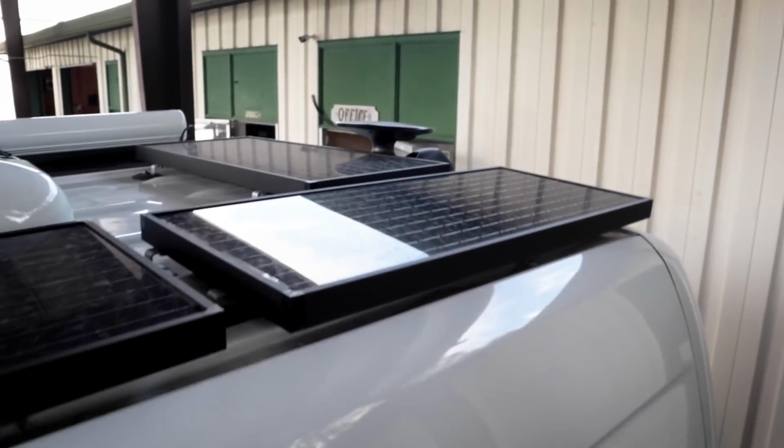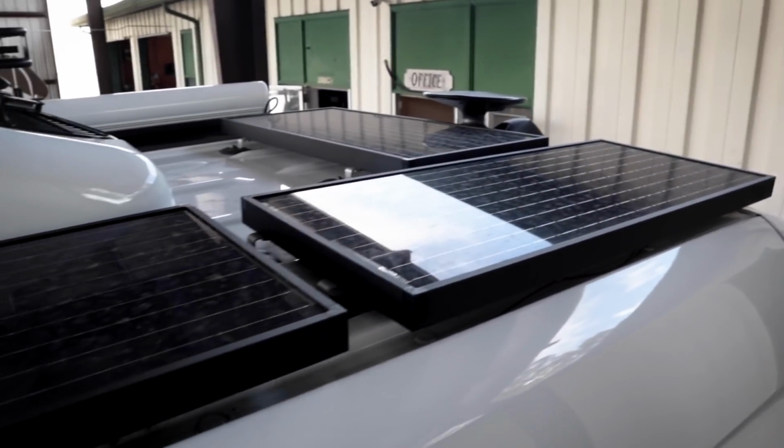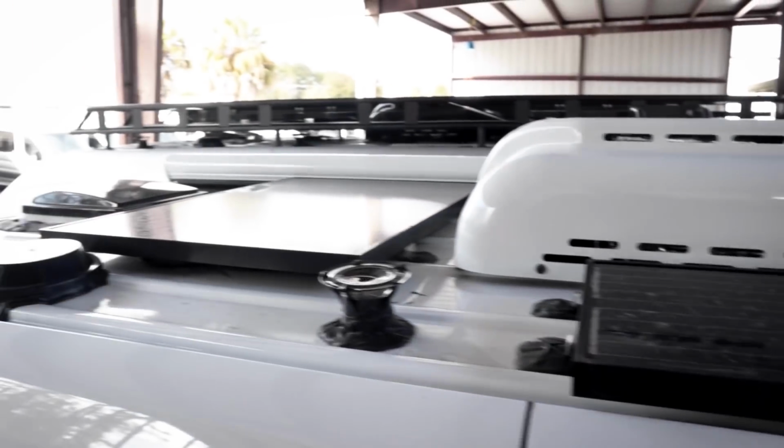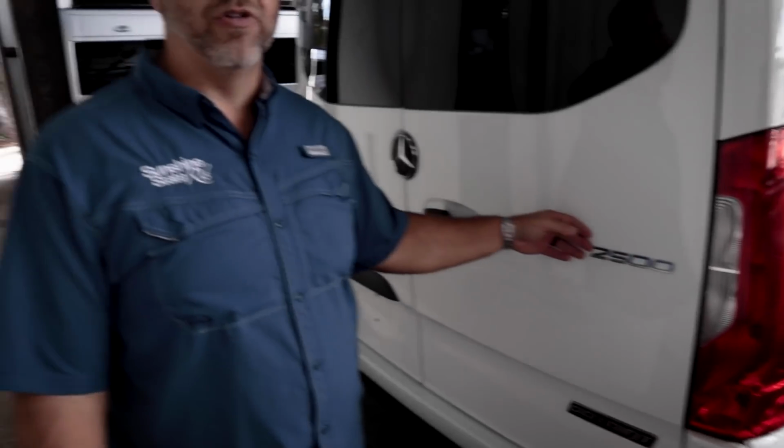So what is it, a ton, quarter ton? I don't know what that denomination is. But this is different horsepower, I think, probably. No, same engine. Same diesel engine. See where it says 2500 here? Yeah. And on those it says 3500. This is a 2-wheel drive model.